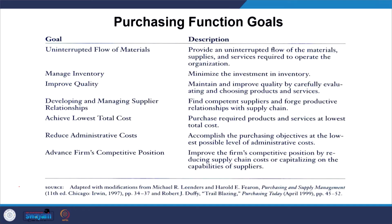So let us look at an article from purchasing and supply management, and it talks about the purchasing function goals. So what are the goals that organizations have when they are doing a purchasing activity? The goals are listed on the left side, as you can see. So the first is uninterrupted flow of materials.